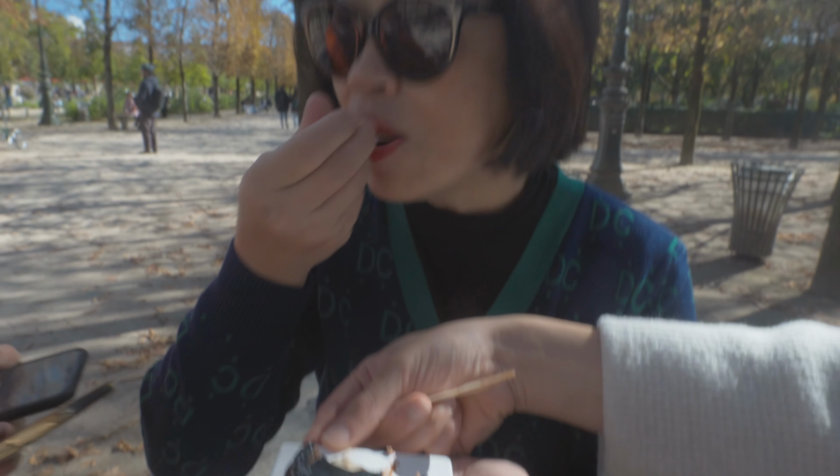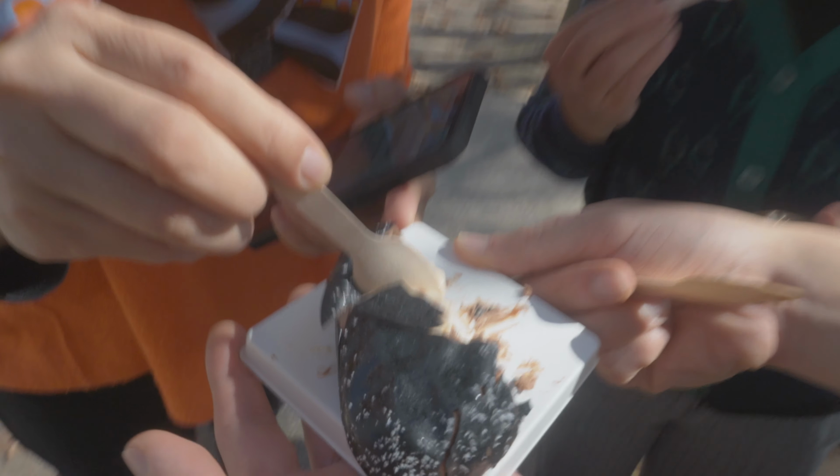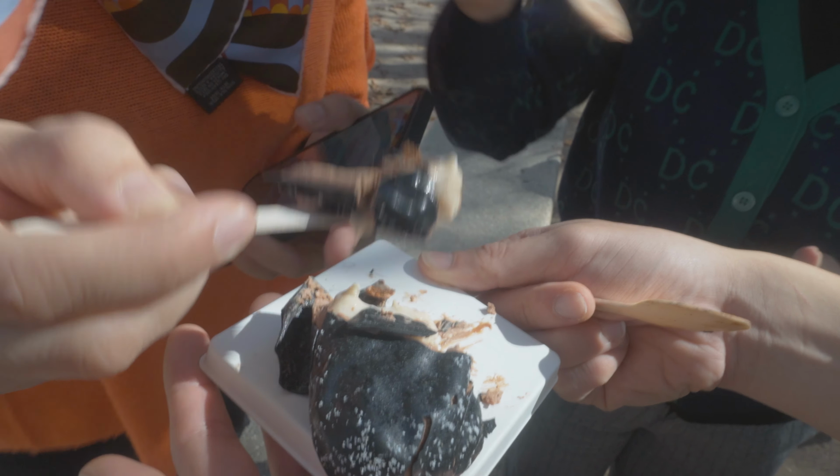Mom and her friend's reaction when they saw the pastries was so wholesome. They literally spent 15 minutes just taking pictures of the cakes from different angles. My mom said it was so beautiful that she didn't want to eat it.